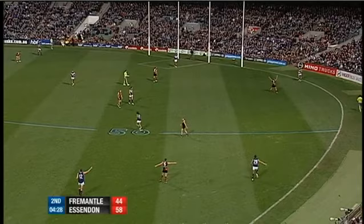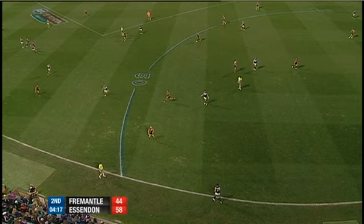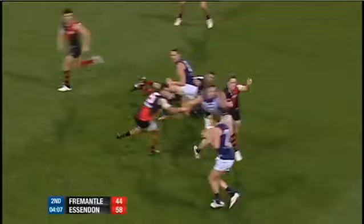Bombers by 14. Remember, they have lost the last six games that they have played at this venue, and they have won only two of their last 16. Fremantle, we know, led by 5 points at quarter time. They have not won both the first and second quarter this year. And it looks as though that trend is going to continue.